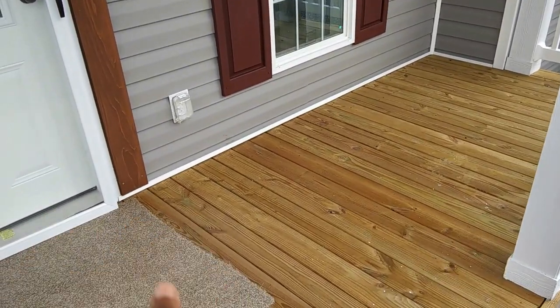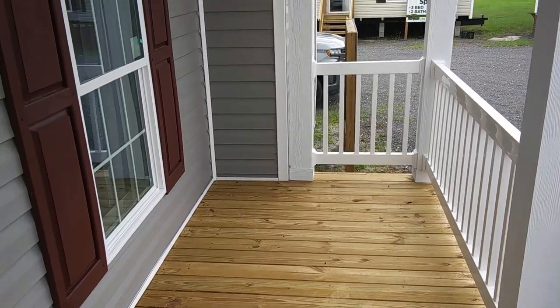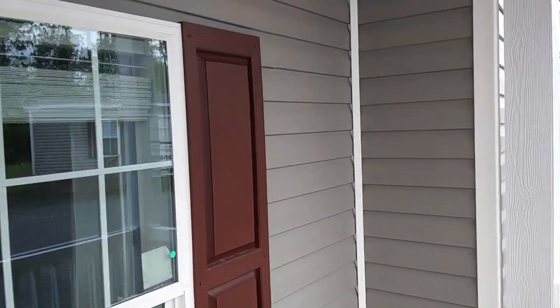Now, as you can see right here, I just stepped up onto the front porch. It's included with a fan, and it has this beautiful, beautiful front porch.